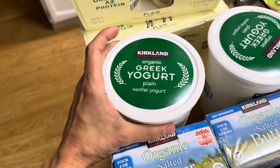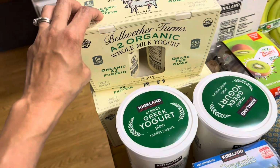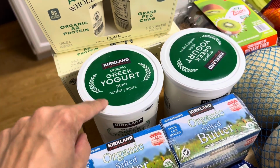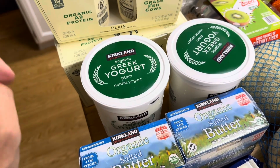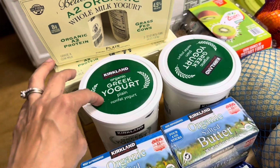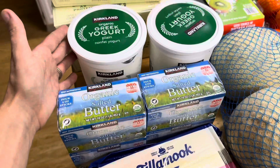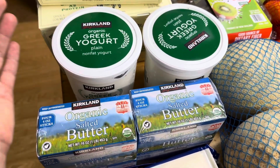Then we've got 2 of these organic Greek yogurts. I buy these in plain because we use them to make ranch and for a variety of things. So that's why I get the plain. And then we add maple syrup, honey, or whatever we have, jellies, jams, fruit preserves. We'll add frozen fruit to that, granola. So it's just nice to have the plain because we can control what kind of sugar goes into it and how much sugar goes into it.